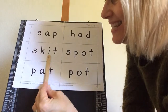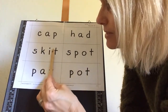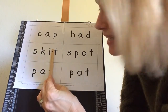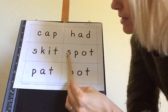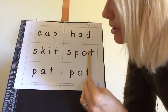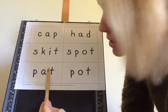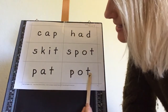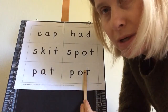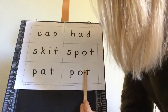Here we have skit, and skit, the I in skit becomes skr, all of a sudden it becomes and not I anymore. Skirt. Spot becomes sport. At becomes art. And pot becomes port. Like a port is where a boat sails into or goes into.